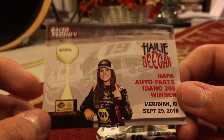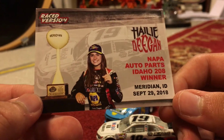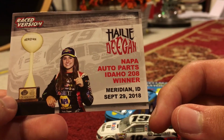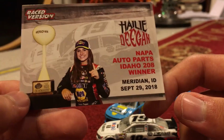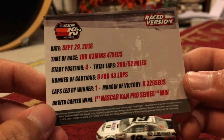Anyways, right here we've got the card. We got the race win version, Meridian trophy right there. You've got the car in the background, and Haley Deegan right there in Victory Lane. Got her unique looking logo right there. It was the Napa Hearts Idaho 208. It says winner, Meridian Speedway, Idaho. It's September 29th, 2018. This was the day before the Roval, actually, so that's pretty cool.